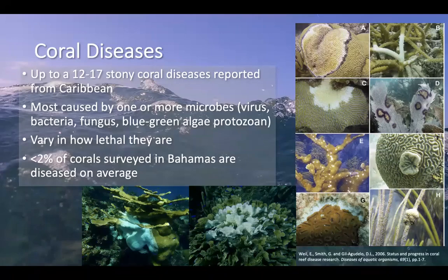They vary in how lethal they are to corals. If you look at some of the photos here, photo F, this tumor-looking thing, this growth anomaly on a brain coral, is not very lethal to that coral in most cases. For other corals, like in the top right corner, the staghorn coral, and in the bottom left underneath the text box, the elkhorn coral there, have white band disease, which is extremely lethal. So they vary in how they affect corals. They vary in which species of corals they affect.